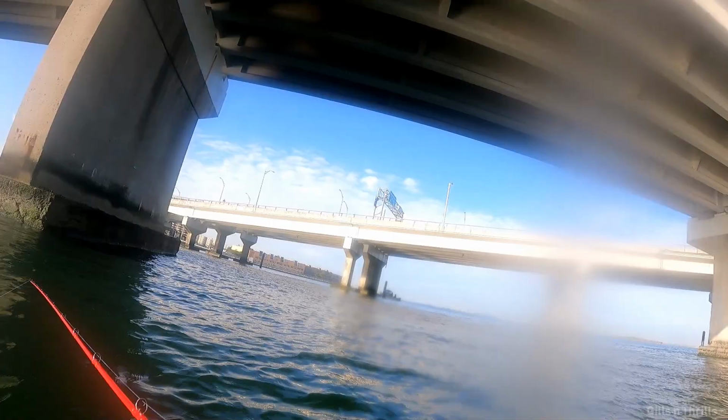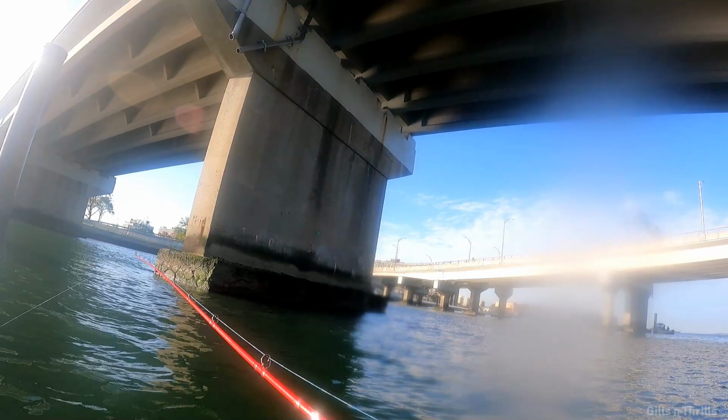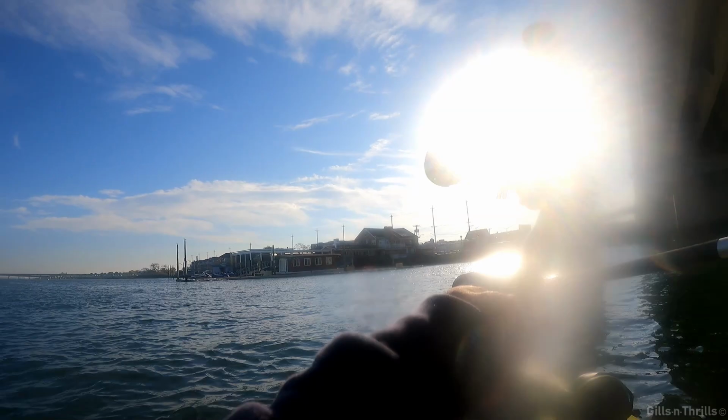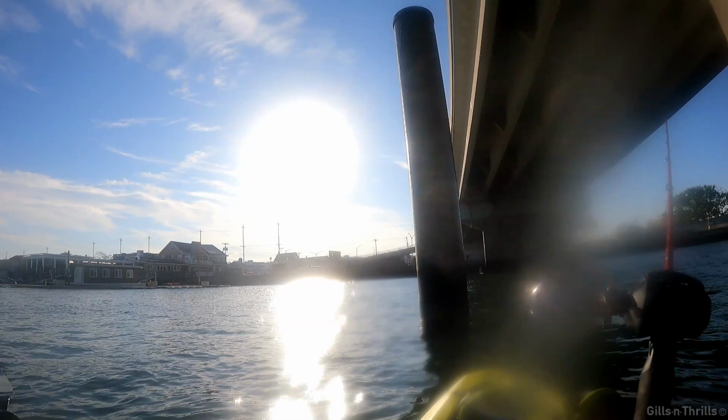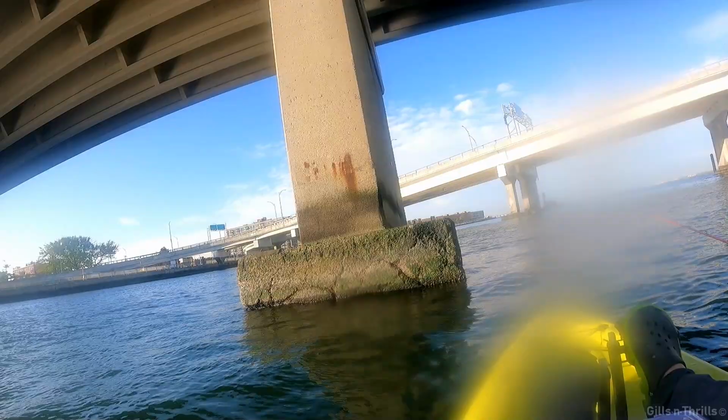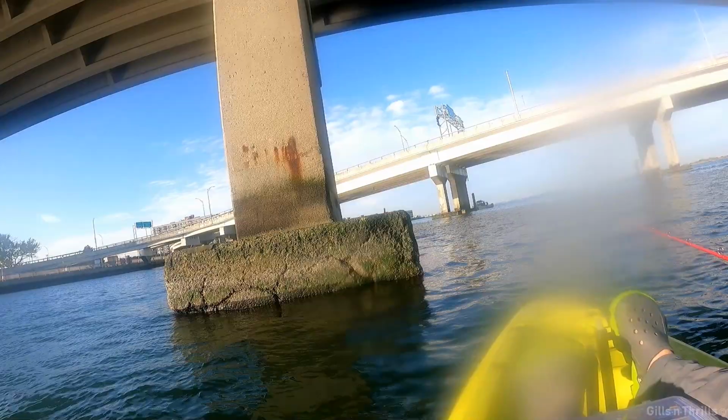So the idea is to drop the bait close to the footing and just drift around. Hopefully something will latch onto it. Normally you get a hit instantly, but in this particular case, I'm not having any nibble or any kind of tug on the line. We're hoping that something will come and attack it soon. It looks like the first footing does not yield any fish, if there are any down there. So I think it's probably time to move to the next one.